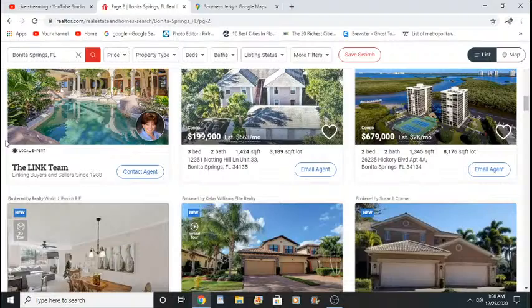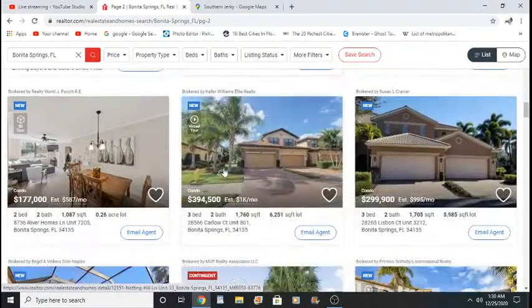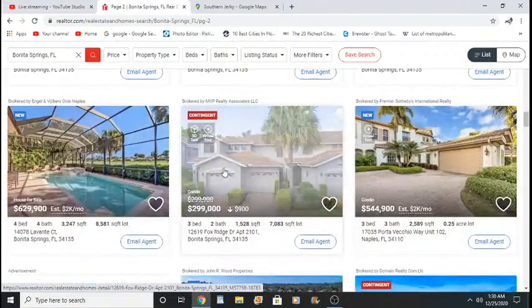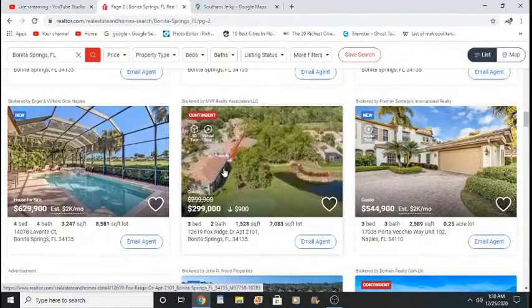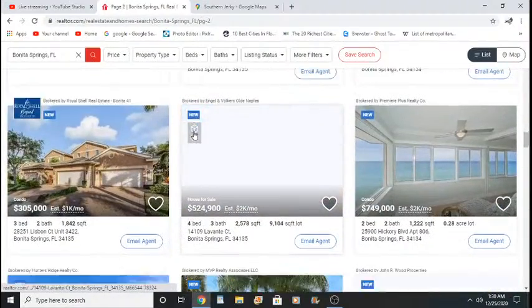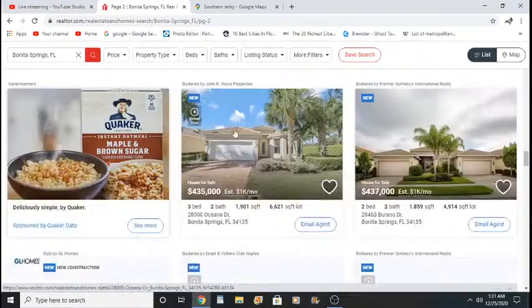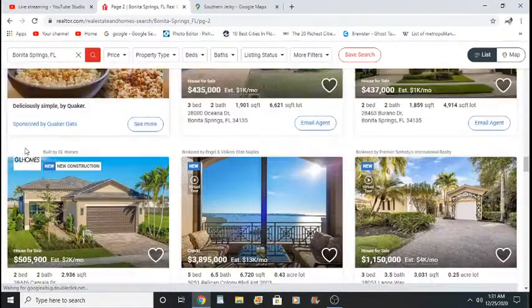Ridiculous. Oh, man. And every time you go work for these places, you get paid so bad. That's the other thing about Bonita and Naples. You get paid so bad to work down there.